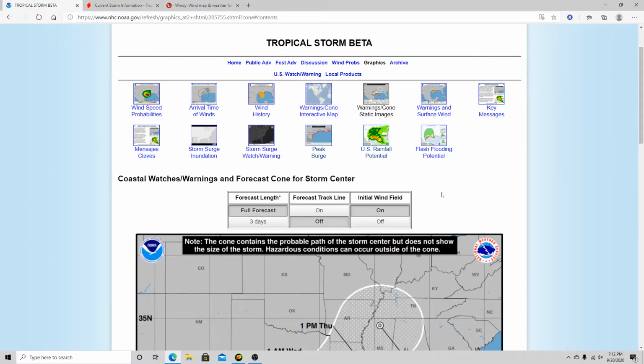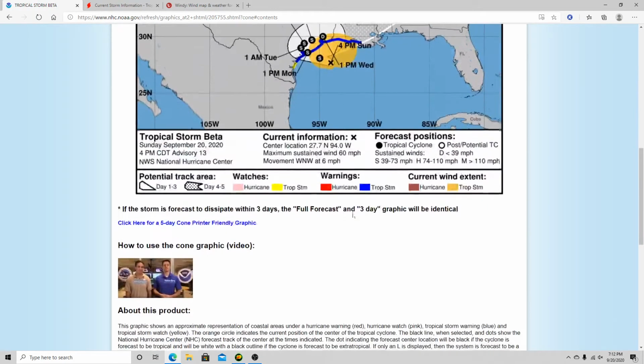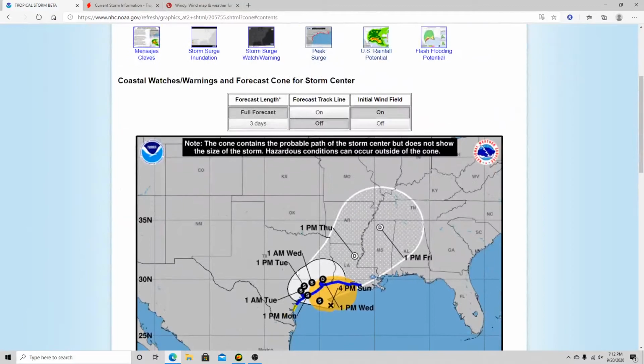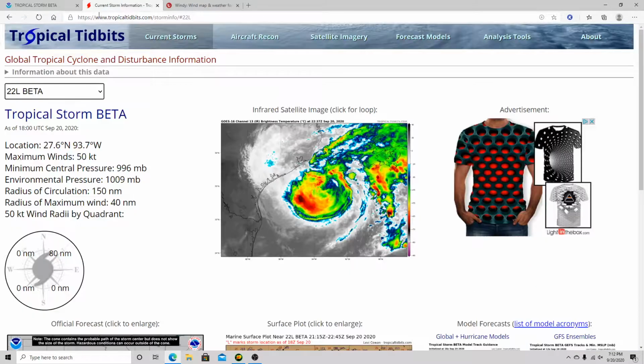But for right now, Tropical Storm Beta is not looking to be that bad, and it's expected to make landfall as a tropical storm. But it'll be sticking around over these regions for a couple of days and eventually start to move to the northeast towards the Tennessee Valley by Friday later this week. But really, overall, Tropical Storm Beta is not going to be too bad of a system here.